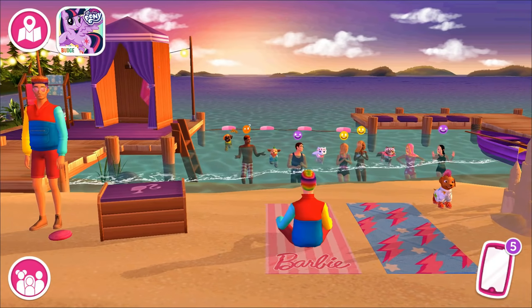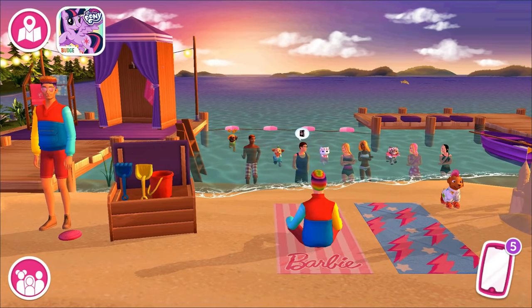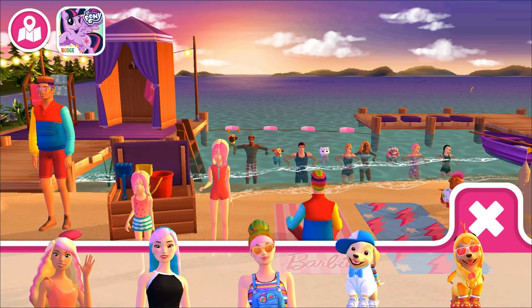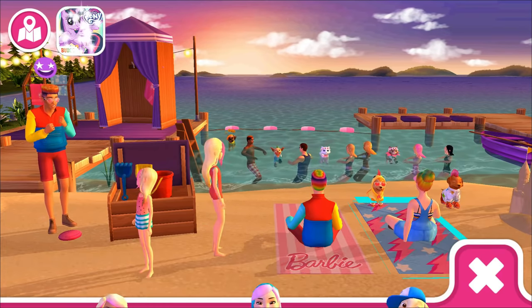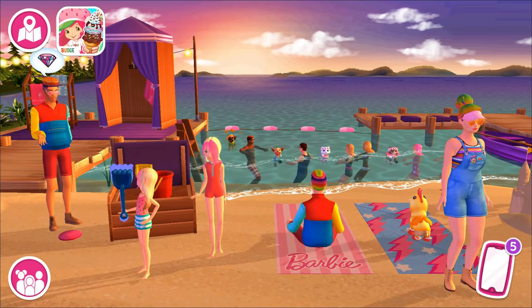Oh, what a super cool sandcastle. Such craftsmanship. Strange. I didn't see anyone build it. Well, I smell a beach mystery. Try tapping on the sandcastle to see how it reacts. I wonder what will happen.